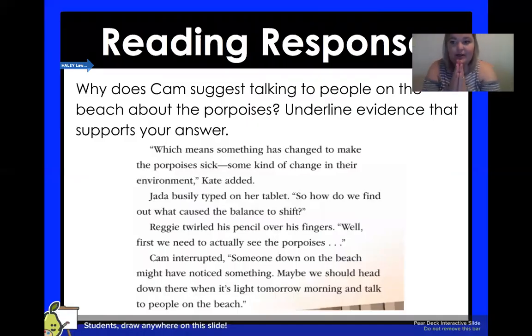So here is your assignment for today, your reading response. You might be doing this on Seesaw, or again, you might be doing this with a piece of paper or pencil. Either way, I would love for you to get this done. Why does Cam suggest talking to people on the beach about the porpoises? Underline your evidence that supports your answer. If you're on Seesaw, it'll be easy to underline. If you're not, just write down that evidence from the text to have it ready for when you meet with your teacher. So go ahead and get this done for your class.